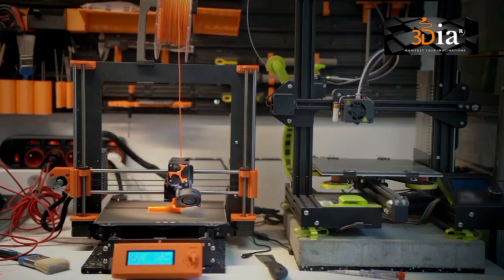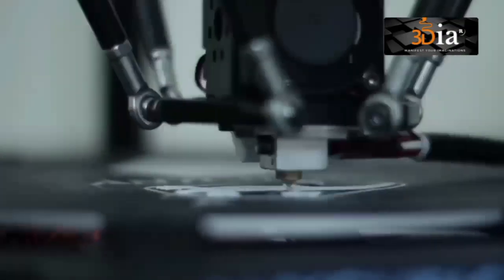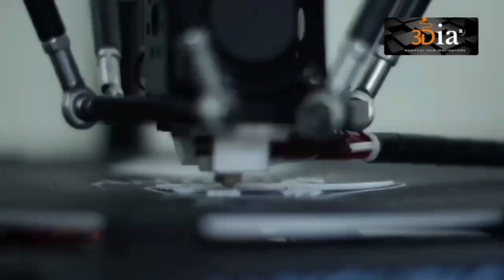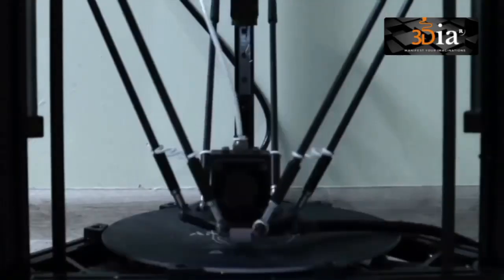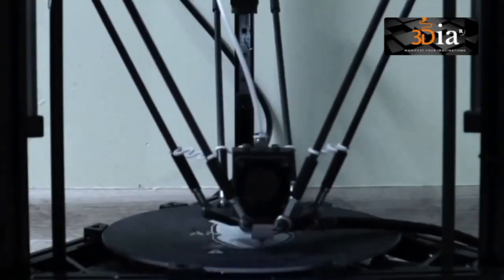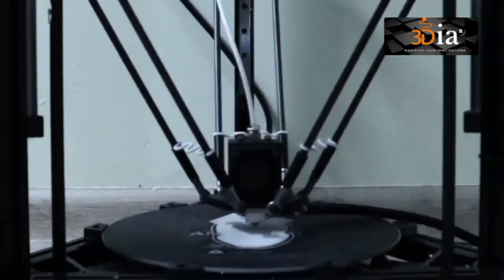productive, but also safe. Remember, safety always comes first, so keep your 3D printers in good condition, use the right materials, and always keep an eye on your prints. This way you can continue to explore the amazing world of 3D printing without worrying about potential fire hazards.